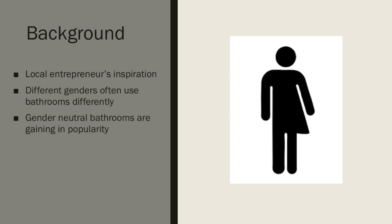There's a local entrepreneur named David Dieter who noticed that there were some issues arising between different genders because of the way that they use the bathroom differently. Men often leave the toilet seat open, and women often leave the toilet seat down. And unfortunately, this has caused disputes.